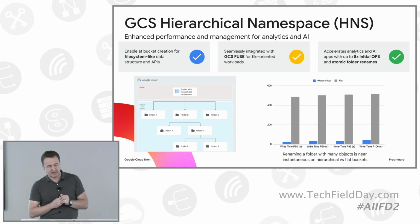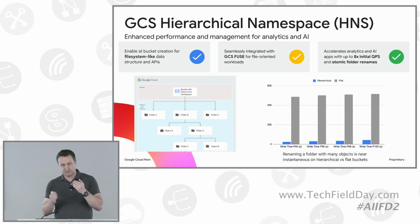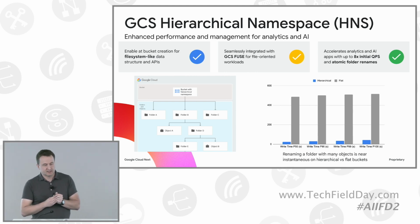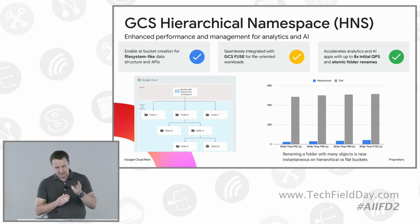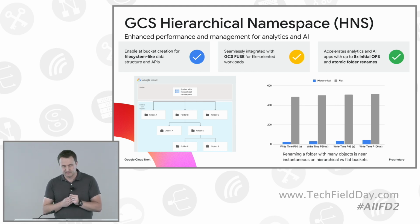It is especially attractive if it's fronted by GCS Fuse, because that's where you actually can see this logic of having the metadata level operations for, say, rename folder, which is flipping atomically rather than going through this gradual process of rewriting all the objects involved.